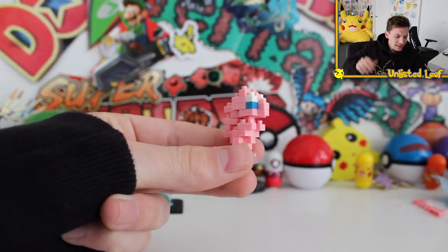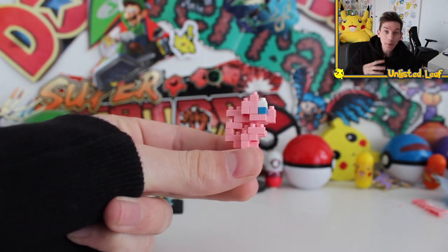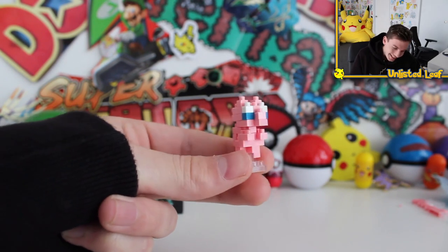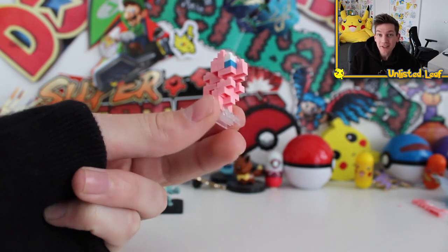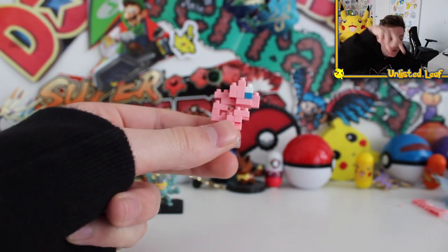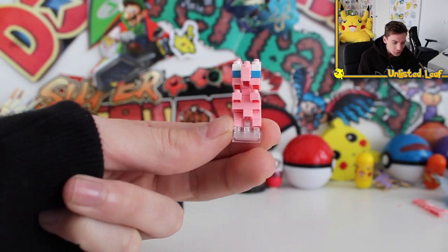So yeah, pretty much this is the finished Mew, or what they think the Nanoblock Mew should look like. It's absolutely tiny. Honestly, it looks like one of those cats that doesn't have any fur. I don't know. It's such a strange looking dude, but it has got a little see-through stand, which you did build. And dude, it is so tiny. My fingers hurt from pushing in those really small blocks. But all up, really cute looking thing.